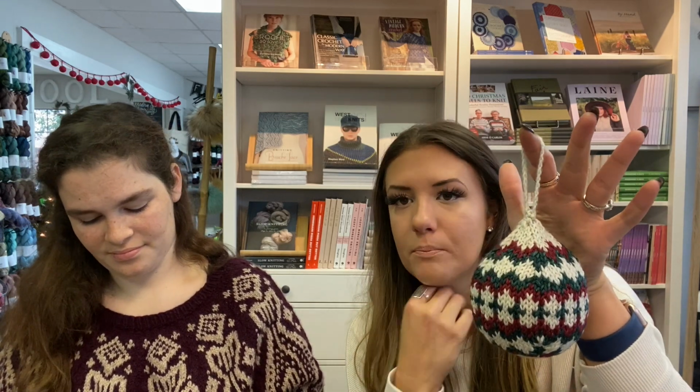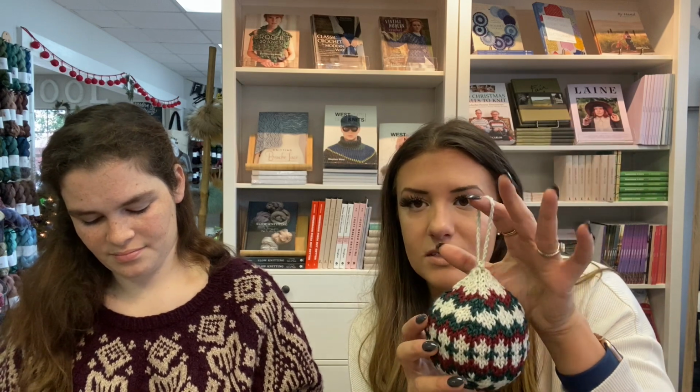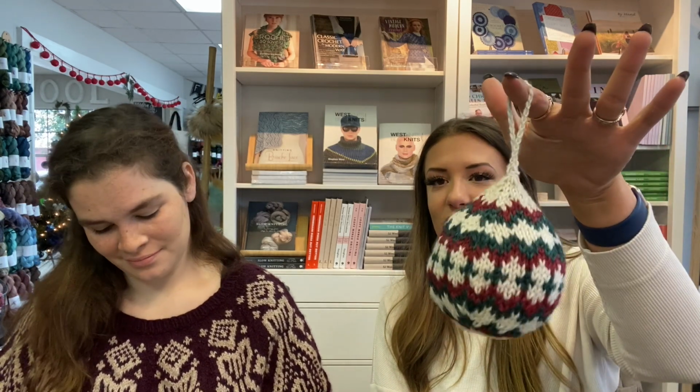Also, this definitely came out a lot larger than I expected, and I even went down in needle size. In the pictures, I thought it was like a small little ball this big. And it's massive. We have a very small tree here in the shop, and it looks comically large. But there's also a weird bald spot on the tree, and this fills in the bald spot perfectly, so it works. So this is just a fun, like I said, 2-hour knit. If I had been home watching some TV, this probably could have been an hour and a half knit for me.